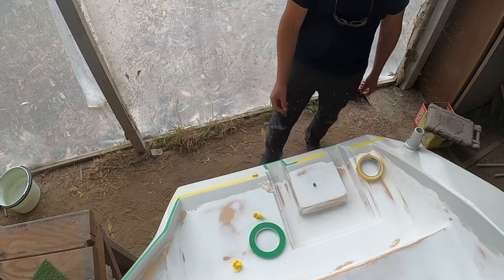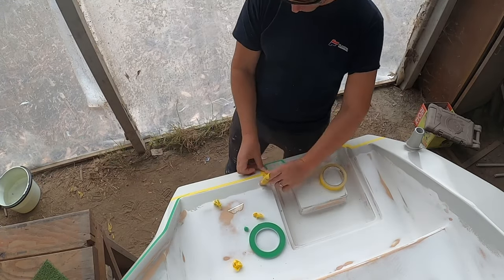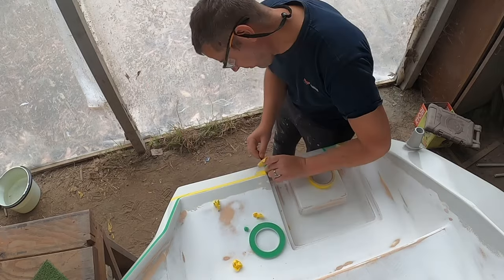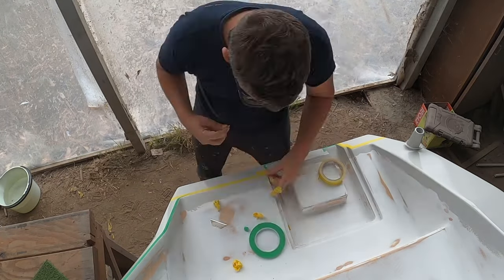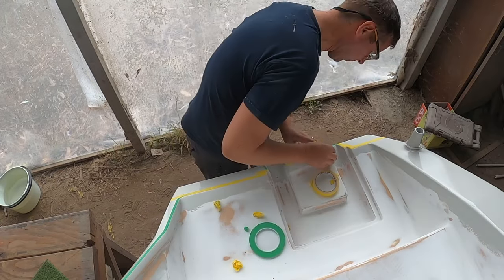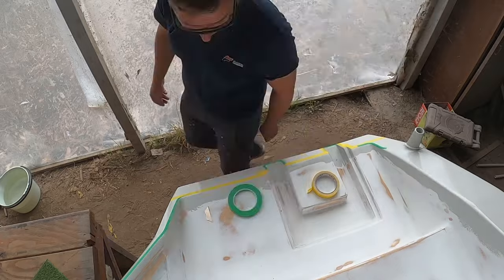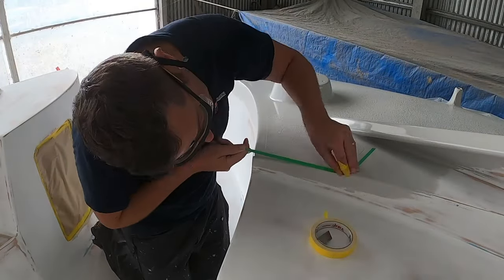Axel is using the thin green tape, which is more flexible for rounding the corners or preparing nice lines to be used as separators between the white and the gray. And we also use the yellow tape for some other areas, as it is easy to work with on straight lines and sticks well to the existing surface.